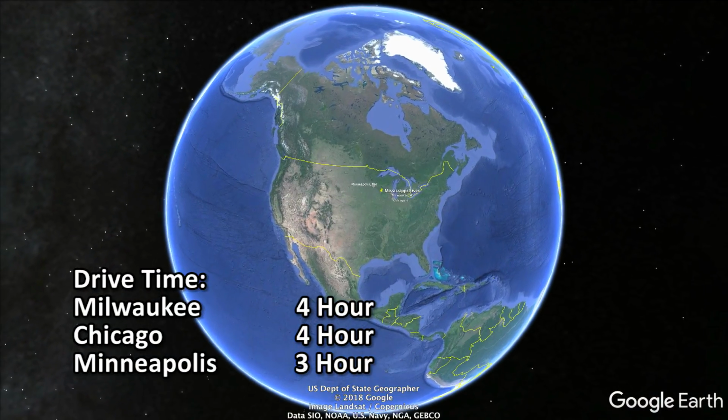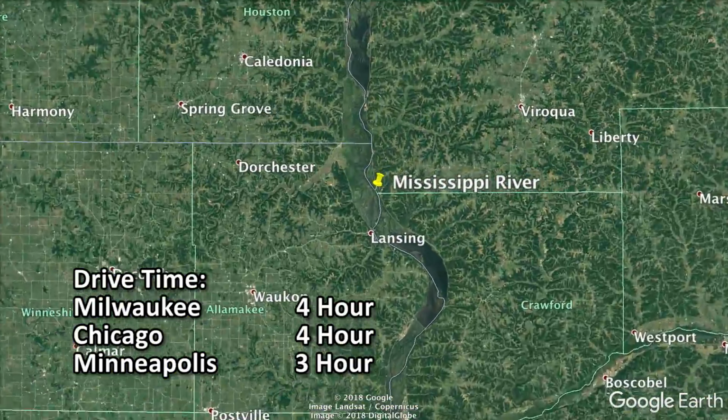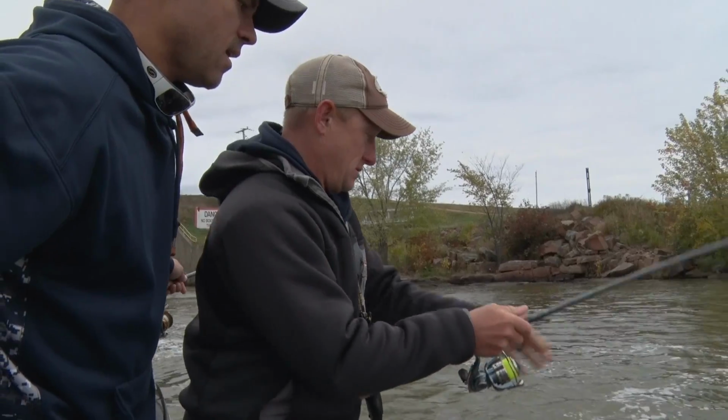We were fishing the Mississippi River out of Soto, Wisconsin, a 4-hour drive from Milwaukee, 4 hours from Chicago, and 3 hours from Minneapolis.